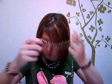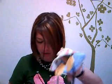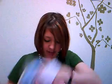I think it's a necklace. There we go. Okay, and it looks kind of like this. 3 chains, and it's kind of a bronzy color. But, so 1, 2, 3, 4, 5, 6, 7. Just over 2,000 yen worth of stuff.